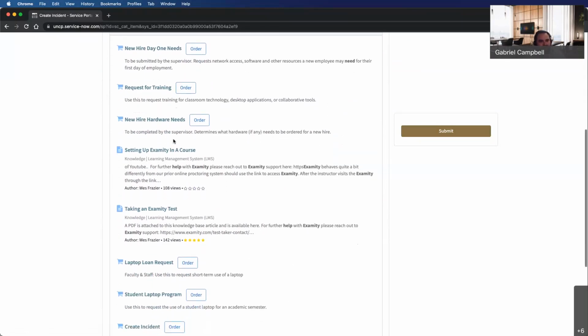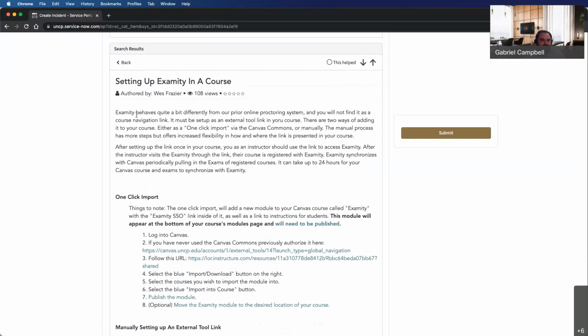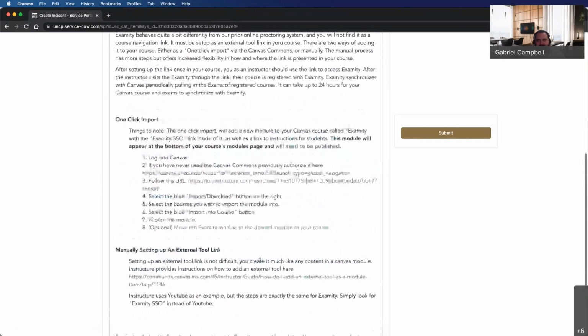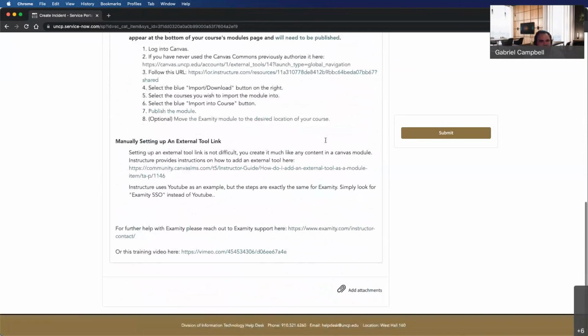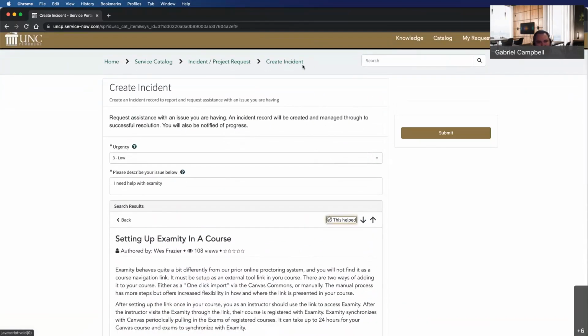New hire day 1 doesn't, but oh, here's a knowledge article that shows me about setting up Examity in a course. So let's click that. So this kind of shows me the details. Let's say, oh, this is exactly what I was looking for. This is how I set it up in my course. Then I could check this box that says this was helpful. And I could click submit if I needed to, or if that's all I needed, I don't have to do anything. I can just close out of the page.